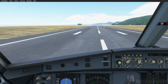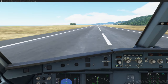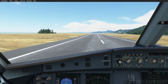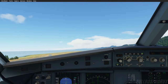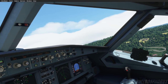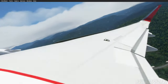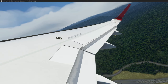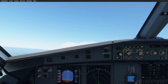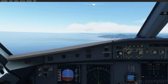And we are waiting for the V1. V1 and rotate. V2, positive rate, gear up. Nice to see that. Feet. Autopilot.